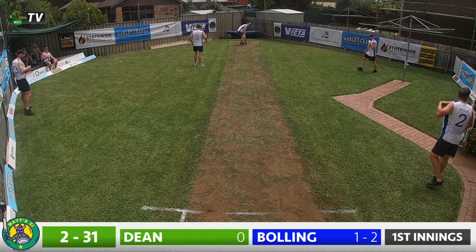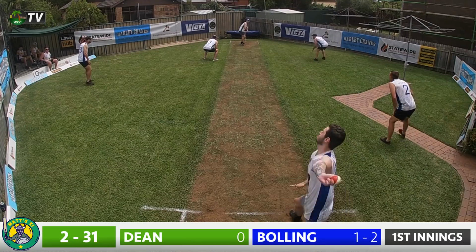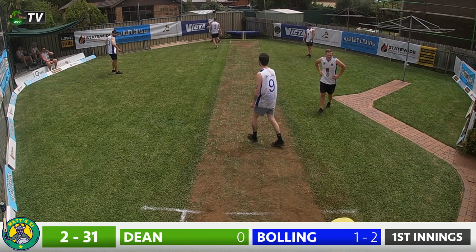So just one delivery left for Harry Dean to negotiate in this bowling over. Here his bowling is in for the final ball of the over. This one's a full delivery, and it slides down the leg side to end with.